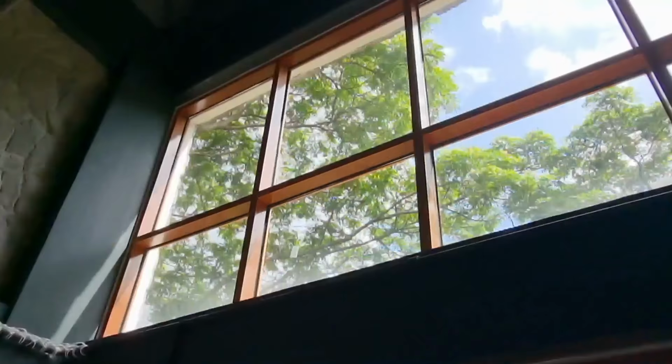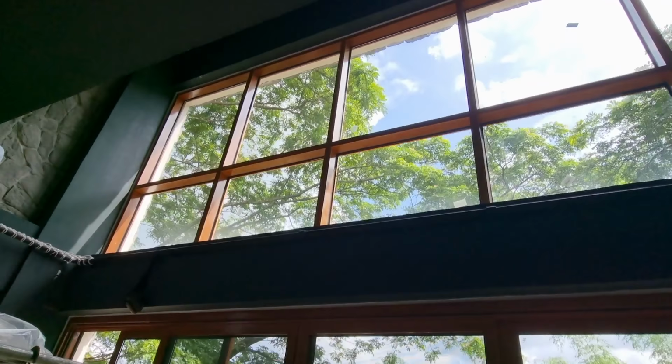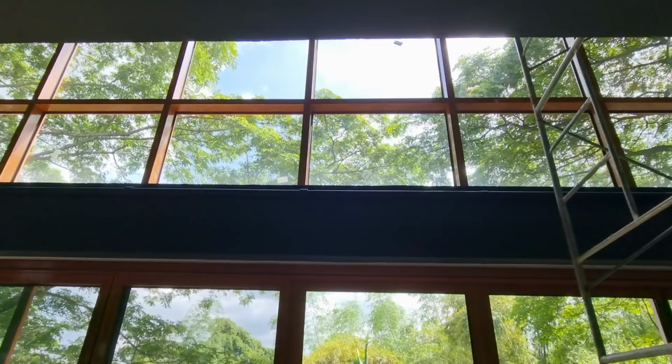Guys, I've been waiting like 2-3 years for this. This will soon have a beautiful net floor, and then we're planning on throwing throw pillows and stuff there, so kids could lie down, or I could lie down, guests could lie down there, and we could see a beautiful view of the forest.